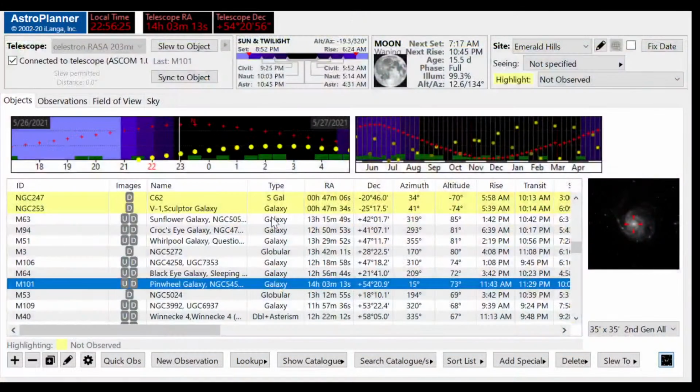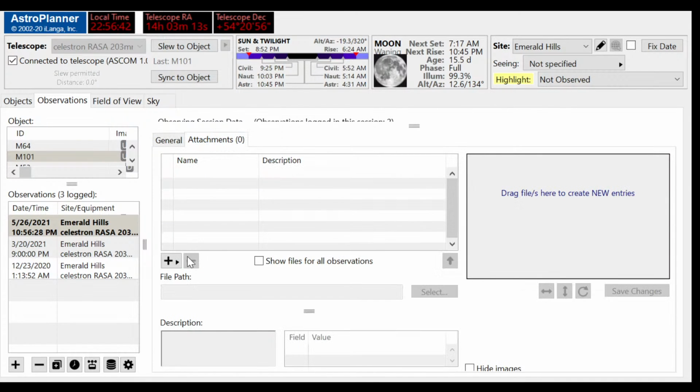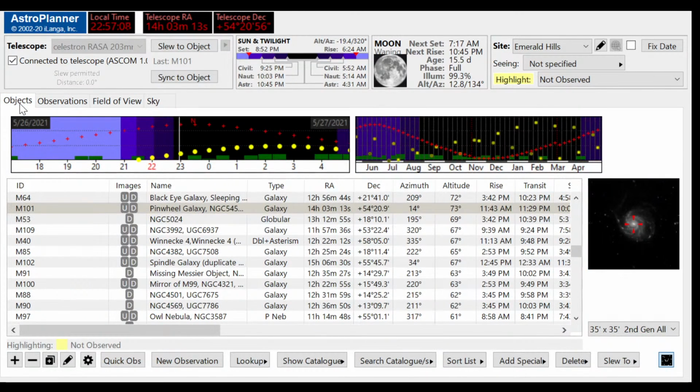Let's go back to our targeting software and do a new observation and say 170,000 light years across. And we can also attach this image. Let's see. What we'll do is we'll go grab that. And I'm not sure you'll see the frame where we're attaching this. But let's see. M101. Right there it is. Okay, so that's the pinwheel.